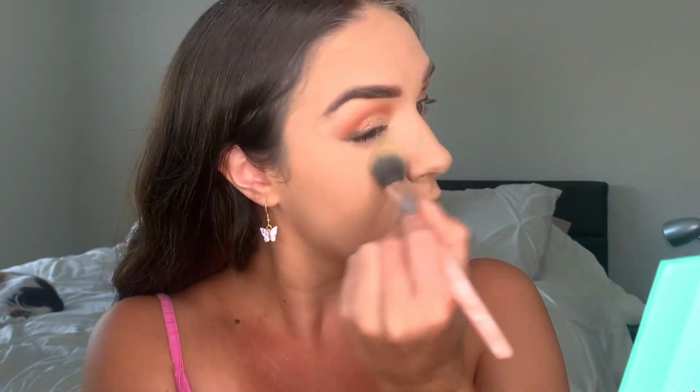Can you see? So I am going to take a brush. I'm not going to put any extra powder on it and dust away a little bit of the excess in my under eyes. But other than underneath here where I put a little bit of extra powder, that's normally where I put the most powder.